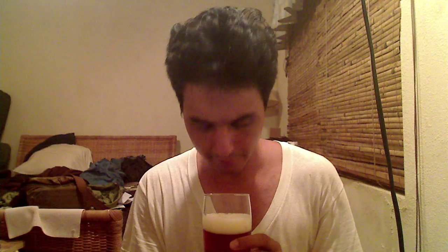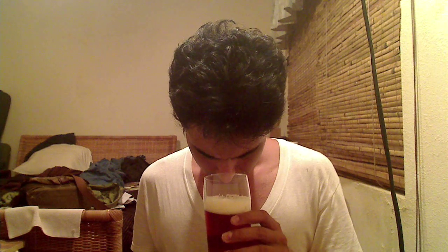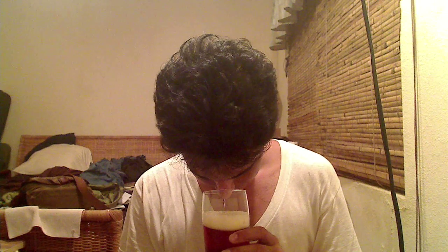Got kind of sweet citrus here, almost like marmalade-y kind of flavors. Not really marmalade-y, but you know, something like Seville oranges. Fresh mown hay. Kind of biscuity malts underneath, you get a sense of the malts too. Apricots.